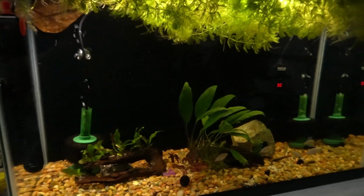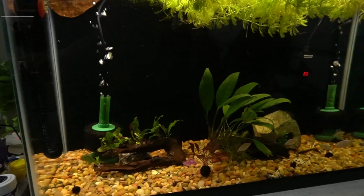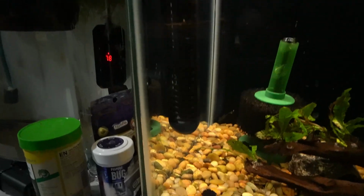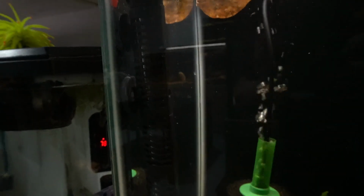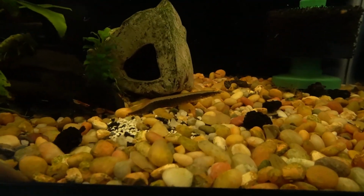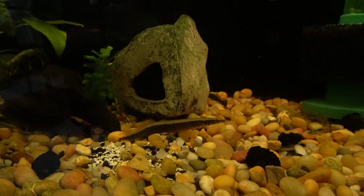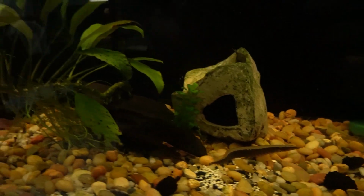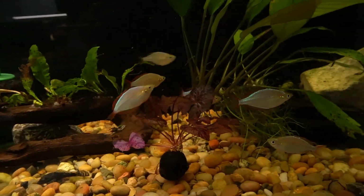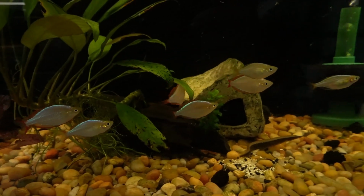Here's the 29-gallon. I've gone ahead and thinned out a lot of the hornwort, so it looks a little bit cleaner, and it's warm enough now where I think I'm going to take out this extra heater. I don't think I need this extra heater anymore. And you can see my little eel down there. He is so cute. And you got the rainbows, little dwarf rainbows. I almost got it where they'll eat out of my hand.